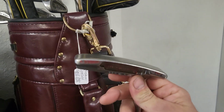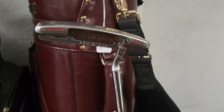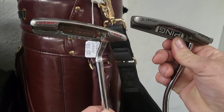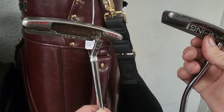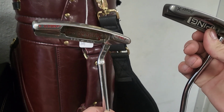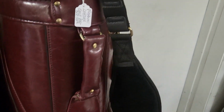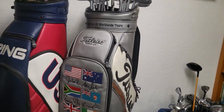Okay. So when you look at this, I'm trying to get my hands free here. You can see how that one is more abrupt than this one, which has a slope. So this would be the Dell head on the right, and this one is the less expensive Anser style. Still great putters. I mean, everything's made off of these. They've been for years king of the, I don't know, blades, I guess you'd call them.